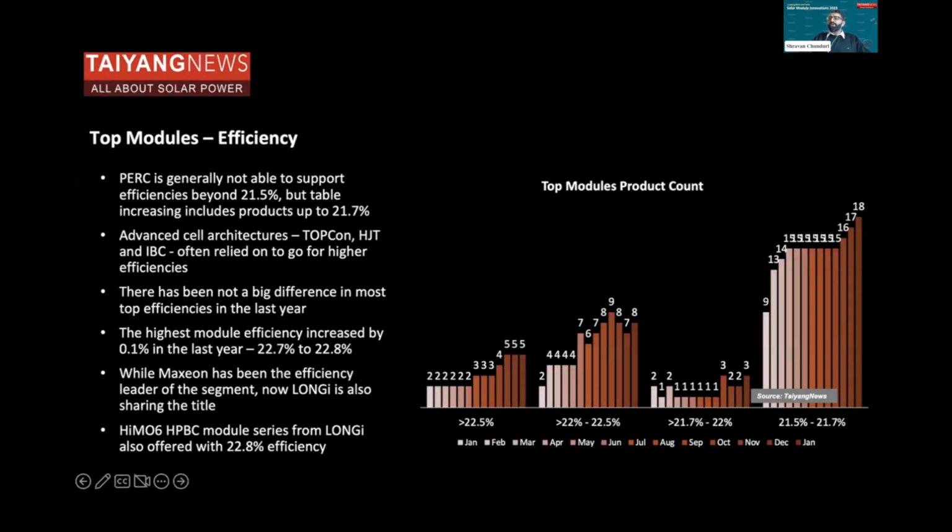For going beyond 21.7%, module makers are typically using advanced cell structures like TOPCon and heterojunction. Of course, IBC is also on the radar of a few companies, but I would say TOPCon and heterojunction are the 2 main routes.